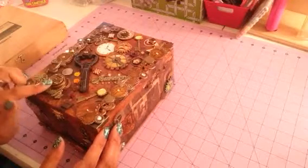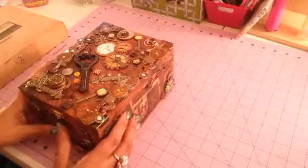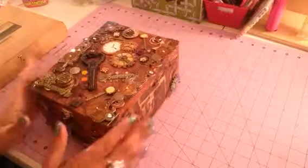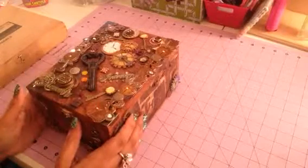Oh, and another button I put on there that my nanny gave me, and then another one underneath there that he'll appreciate. My nanny recently passed away, so I'm glad that I could incorporate her into this box too.